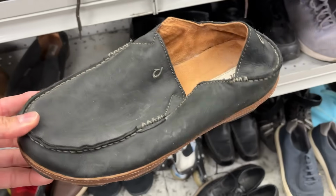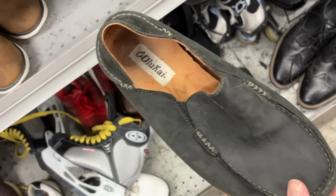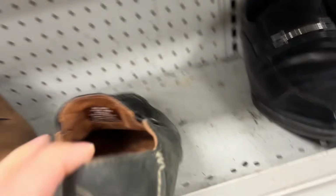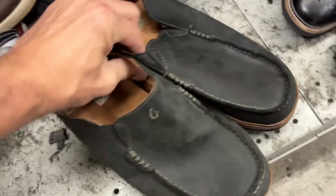So I've been hunting them more frequently, and I found a good pair right here. These Olakais, Moloa. I forget, we're going to look at the tag in a second. I don't remember. They're a men's size 10, leather, great looking. And this style is going to be good for, what does that say? Moloa. 10128 is the first part of the style number.